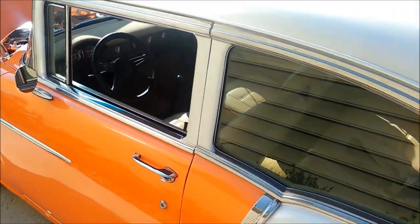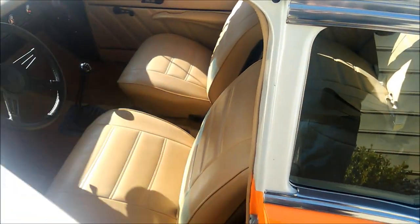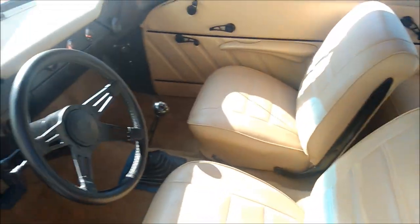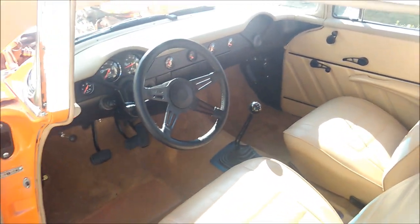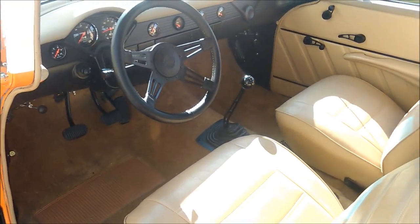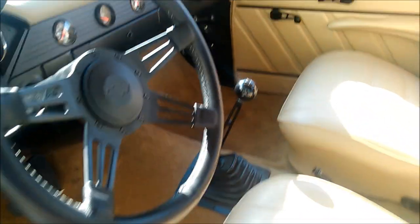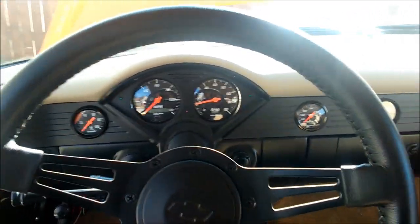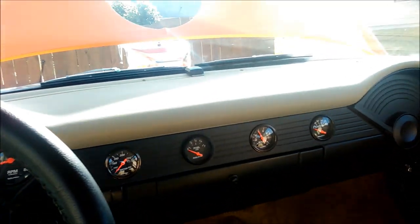Back to the interior. All leather interior, custom designed by me. Tilt wheel, your nice Tremec 5-speed shifter, nice odometer gauges across, and there's the GPS for the speedometer.